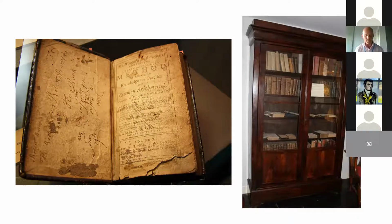The Dunsker donation was added to in 1938 by 10 books from the poet's great-granddaughter, Miss Jean Armour Burns Brown, which may have been part of the Poets' Library, such as this book here on the left-hand side, which is Wingate's Common Arithmetic, owned by Burns and inscribed by him, and it dates from 1724.